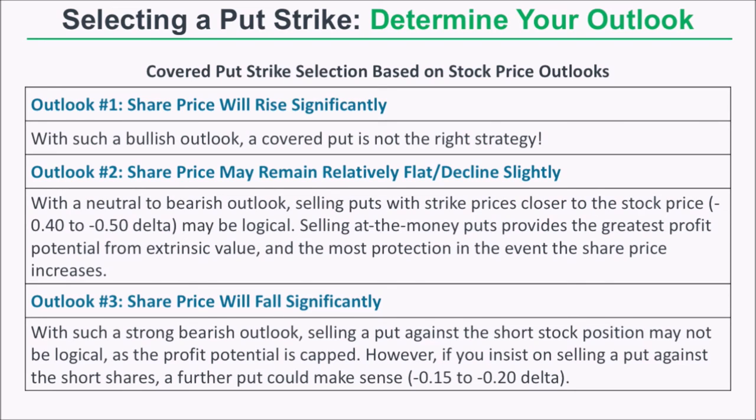So with a neutral to bearish outlook, selling puts with strike prices closer to the stock price, which would mean a 40 to 50 delta put, may be logical because when you sell a put with a strike price closer to the current stock price, you're going to collect a larger credit, which will give you more profit potential if the stock price remains flat and will provide you with the most upside protection if the stock price increases slightly. So if you think the share price will remain relatively flat or decline slightly, you might want to sell a put with a strike price closer to the stock price.